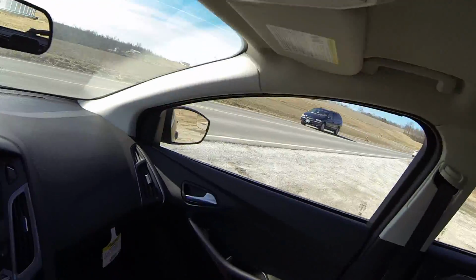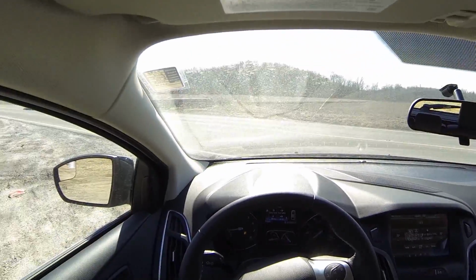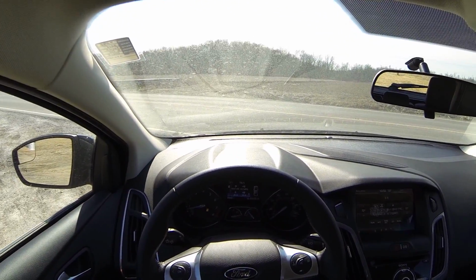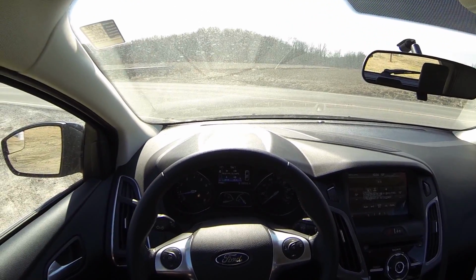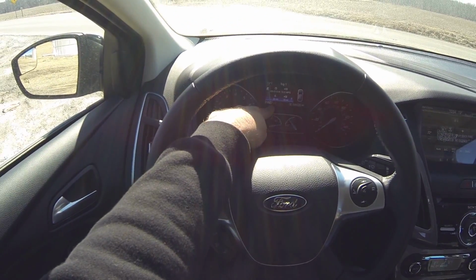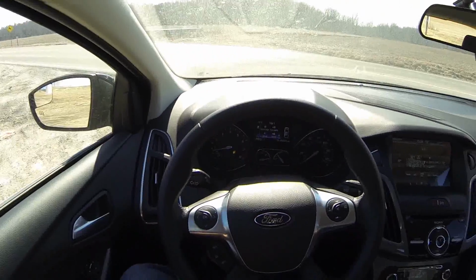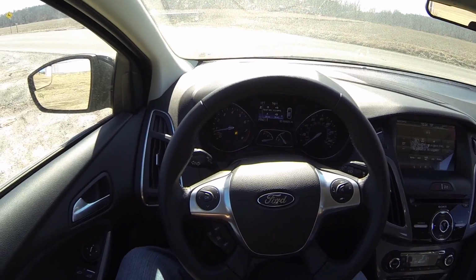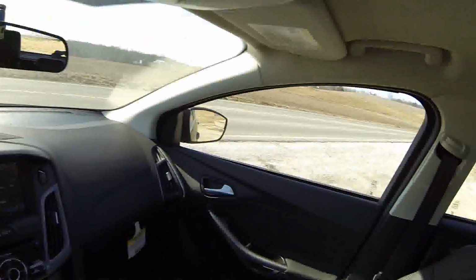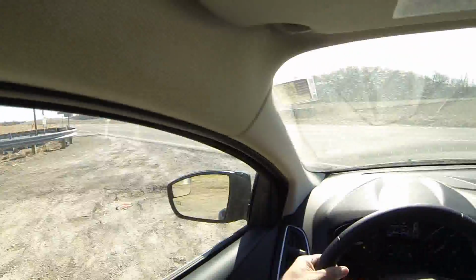All right, now I've gone ahead and put this in select shift. I don't actually see where it's telling me what gear I'm in. There we go. Okay, so just so you guys know, right here it says select 1 or S1. When I try and press up, it's just going to flash 1 because I'm not even moving, so why would the car want to go to 2nd gear? So I'm going to check here. We're clear to pull out.